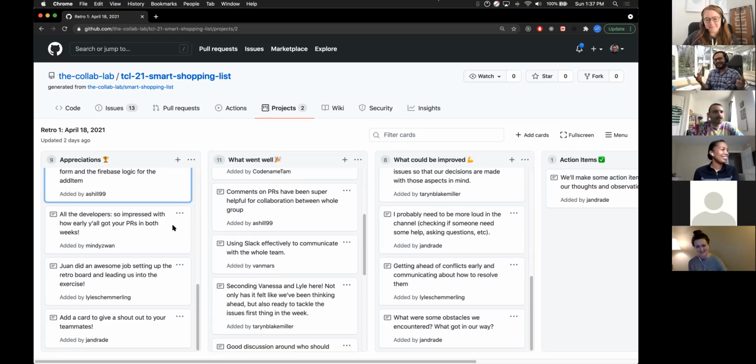Okay, so I noticed that I didn't write a card there. I just want to say that I love how everyone is so self-organized and so independent. It's great that you all create the code and have conversations, and then boom, there is this PR, and then boom, merge. So this has been super project forward. I love that. I think you have done a great job on that. Let's keep up the good work. I appreciate that. I think that's related to what went well.